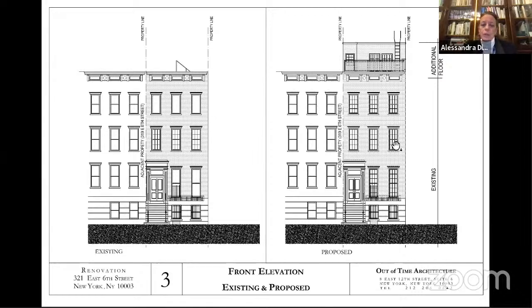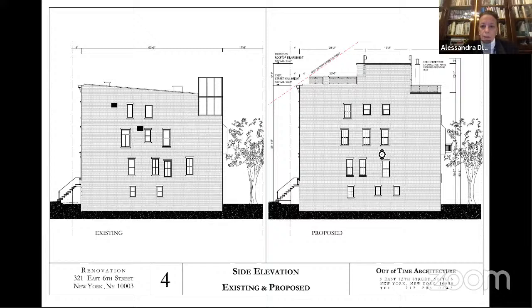This, let me just say as an aside, is not a developer's project for a quick flip. This is a house that was bought by my client as a family home. He and his wife have lived in this neighborhood for over 30 years and grown their children in this house. And this house wants to be the hub for their family. It's not a place that will be flipped and resold.